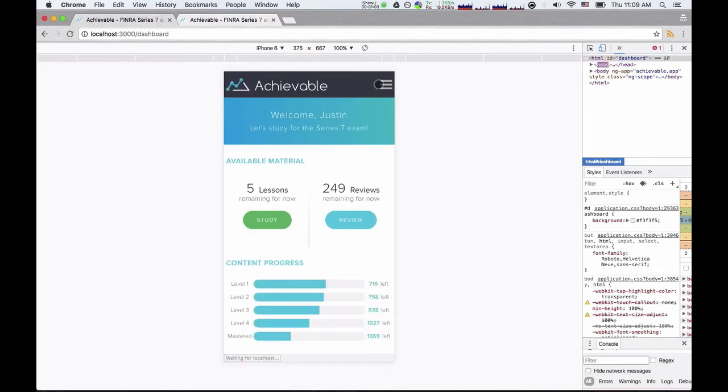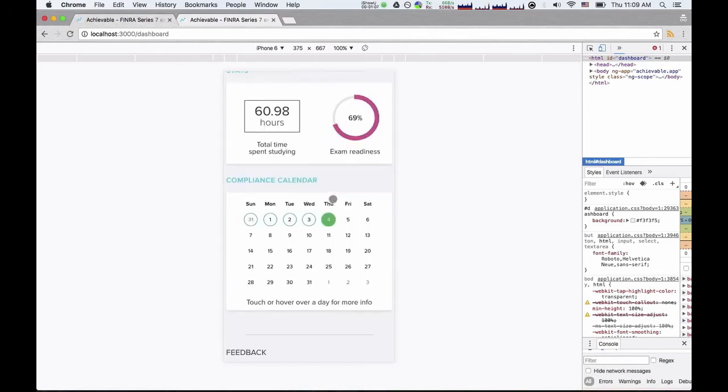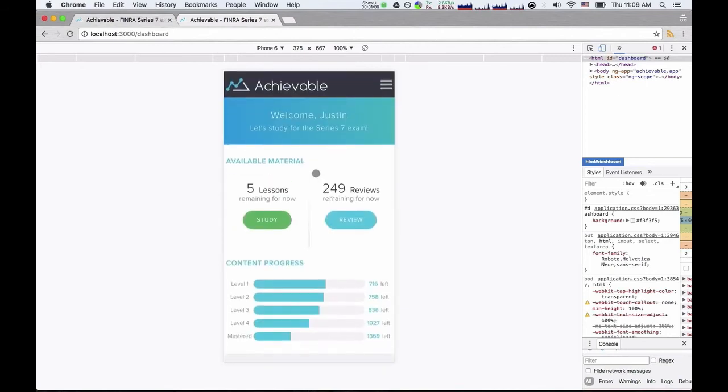So if we exit out of here and return to the dashboard, you can see this whole section is optimized for mobile as well. There's no app to download. Just visit achievable.me on your device and the layout will adjust for whatever size display you're using.